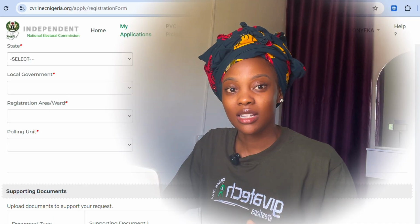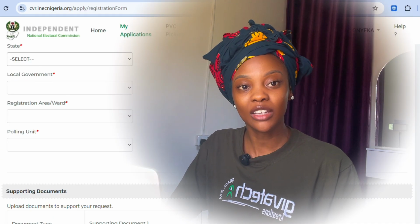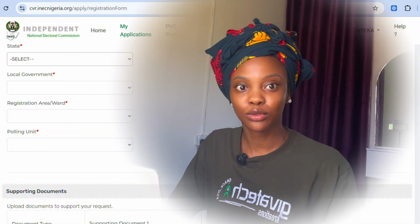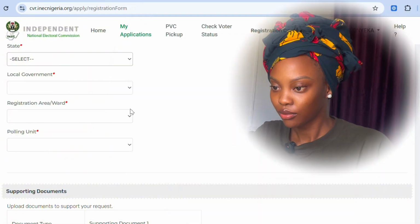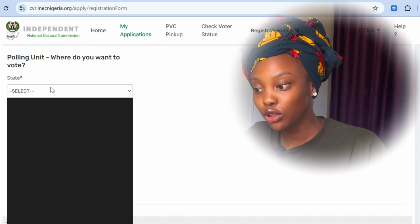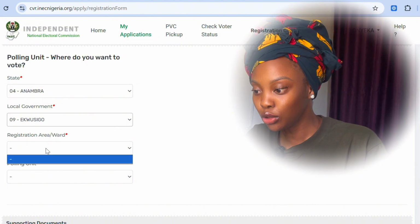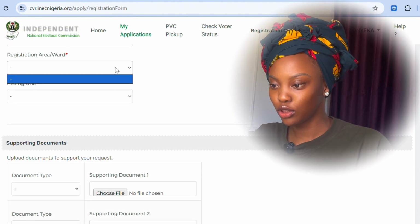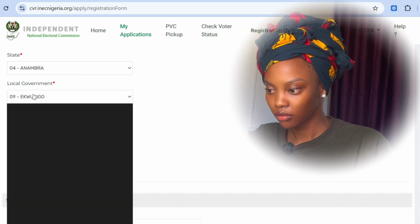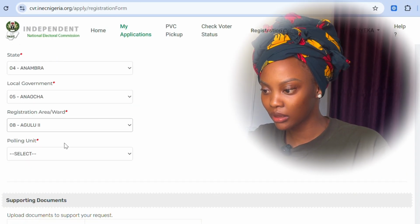Every time you people are saying that voting does not work. It works. If not, they will not be giving you small bags of rice to collect your rights as a human being to vote. It works. So choose the polling unit of where you know that you're going to be to vote. Then choose your polling unit. If you know you are not going to travel, you choose your location base.